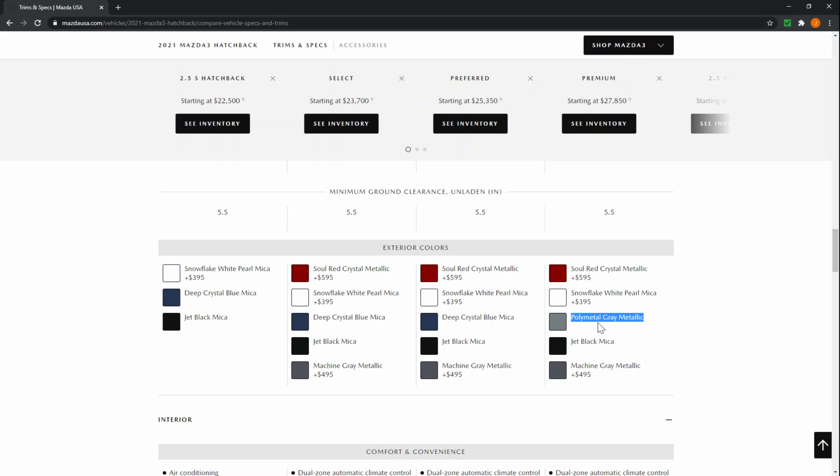And another thing to think about when you're looking at some of these different options: this Soul Red Crystal Metallic is available on Select, Preferred, Premium. The Machine Gray Metallic is available on Select, Preferred, Premium. But when you look at these specialized colors that are only available on certain trim levels, you may say, okay, is it worth paying an extra $2,500 MSRP? Is it worth a little higher payment to get the color that I want? I've compromised on cars that I bought before, and sometimes I end up regretting it afterwards, right? So what's an extra few dollars on your payment? That being said, if you can only afford the cheaper models, is the color something you should really worry that much about? Probably not.